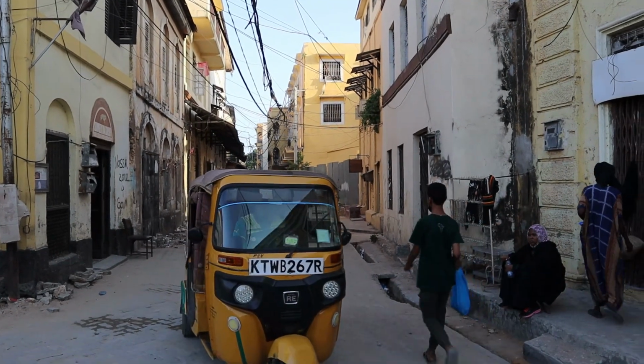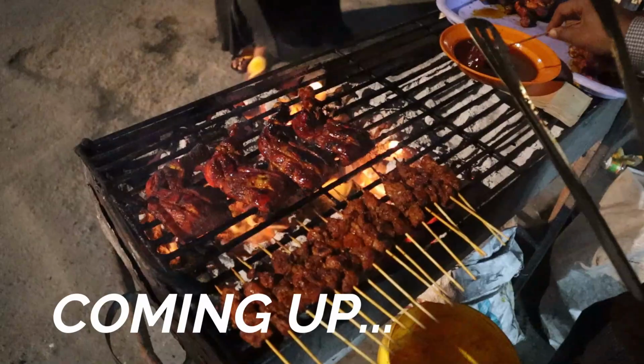So this is one of the most popular snacks that are eaten in Mombasa, especially in the evenings.